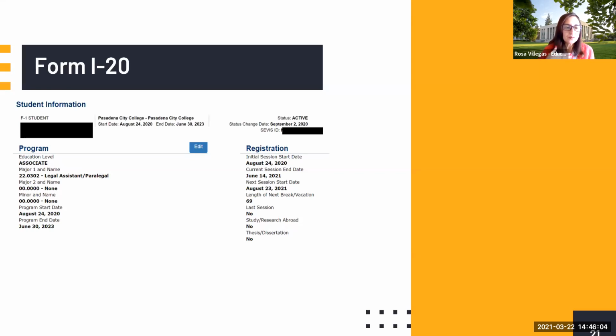Sorry. So a couple of things to keep in mind on the I-20. This is a snapshot of the first page. When I say students have to be in valid F1 status, when we look at the records, and you will not see this, but you will see that it's in active status. That means the student has maintained valid status.